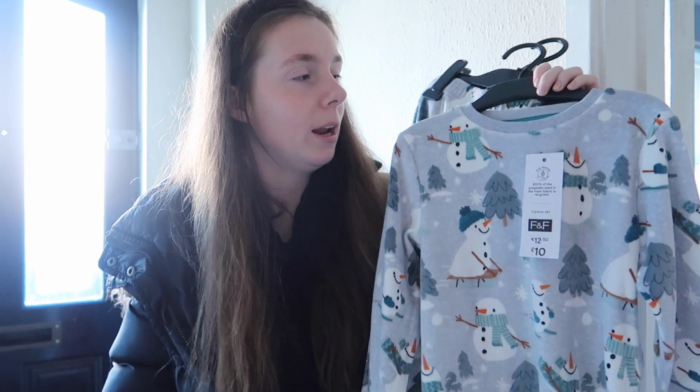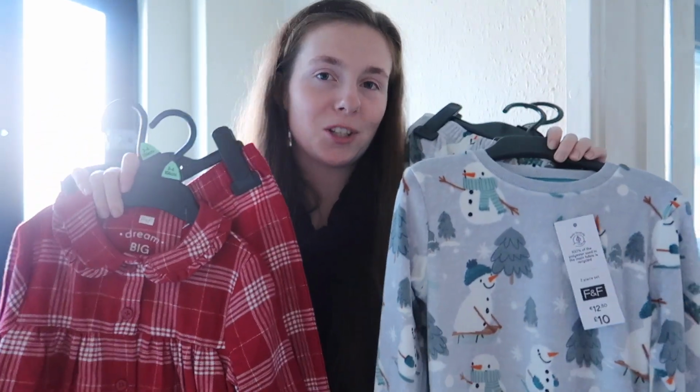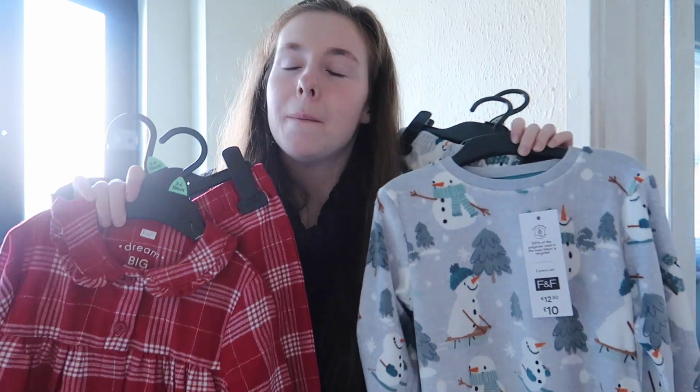It's got snowmen on, and Cole's is fleece lined as well, so it's going to keep him really nice and warm and snuggly. And Cole loves his pyjamas, bless him. He's very into the comfort type of thing, and he loves coming home from school and putting pyjamas on. But these will be saved for a special occasion coming up very soon, but then after that they can wear them as much as they possibly want.